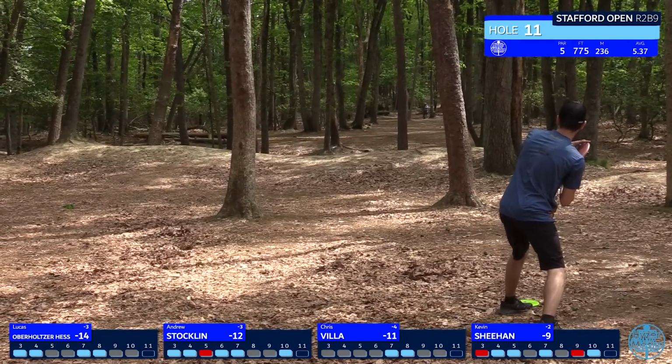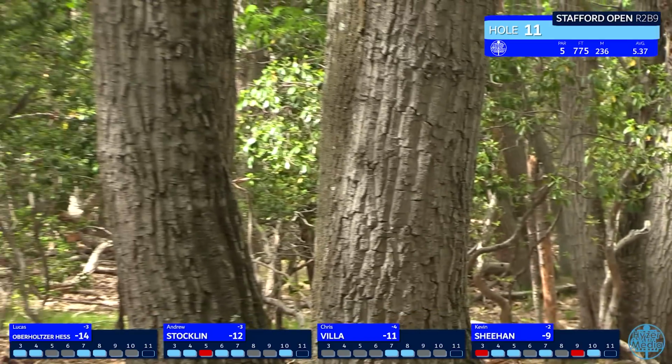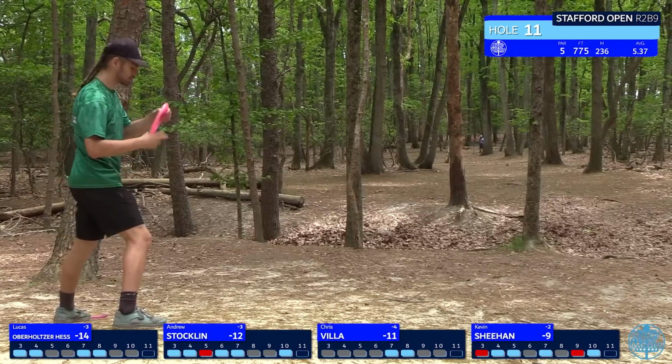A little aggressive line there, trying to push the ceiling. You mentioned it on the front nine, there's a lot of low ceilings here. Chris taking advantage of it well. Sometimes players try to get a little aggressive with some higher routes. It's going to be tough to pull that off.